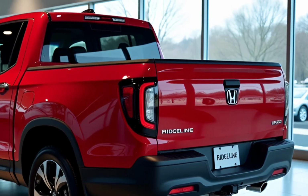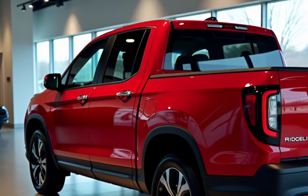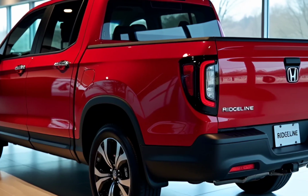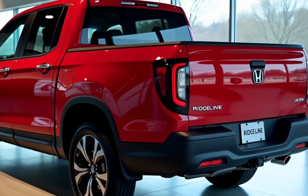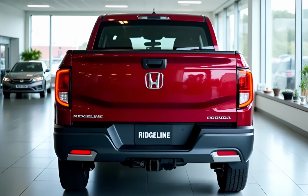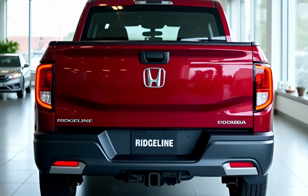Moving to the sides, the Ridgeline gets new 18-inch and optional 20-inch alloy wheels, beefier all-terrain tires, and flared fenders that give it a tougher presence. The truck bed remains one of the best in the segment, with Honda's exclusive in-bed trunk, dual-action tailgate, and integrated tie-down cleats. At the rear, the taillights have been redesigned with a sleeker LED signature, and the rear bumper now includes integrated corner steps for easier access to the bed. The Ridgeline's signature dual-action tailgate, which can open traditionally or swing out to the side, remains a big selling point.